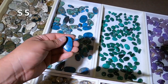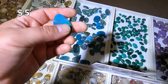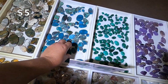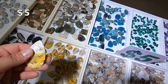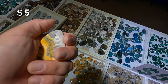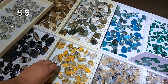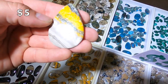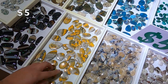Here are some nice Crisicola cabochons. I don't know if this is considered shattuckite. I don't even know that name. You know what I'm talking about. Bumblebee jasper, definitely one of the materials I prefer to buy from these folks than to cut myself because of how nasty it is. A lot of arsenic inside of this material. And for $5, you cannot beat it.